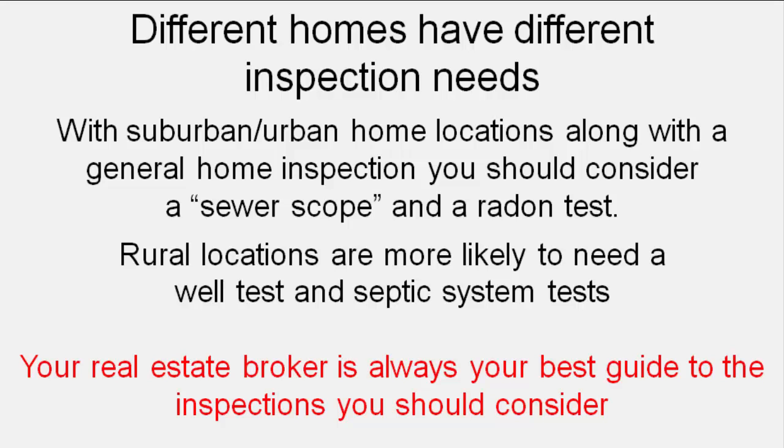Possibly a sewer scope inspection. This is where they run a camera into the sewer line to look for defects. And possibly a radon test. Radon is a naturally occurring radioactive gas that can leak into homes through cracks in the foundation. In more rural areas, wells and septic system inspections are more common. Bottom line is, ask your real estate broker what inspections they suggest based on the home you're buying, and they'll advise you on what you should consider as far as the inspections are concerned.